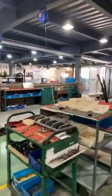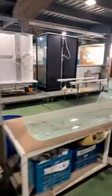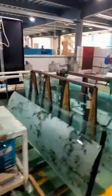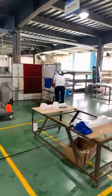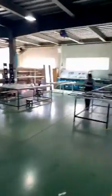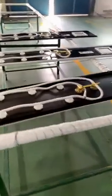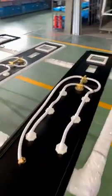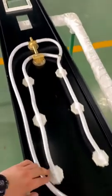And for that area, you can see it is for adjusting and making the hardware parts, where we shape the metals the way we need and want. As you can see, the backside of the control panel of the shower cabin is all managed very well.